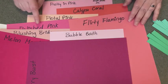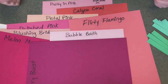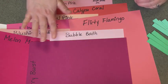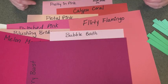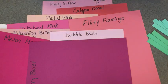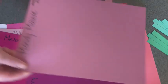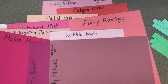So this is Polished Pink back here. Man, Bubble Bath almost looks white. When it's put up with some of these darker pinks, it almost looks white. Now I am going to go ahead and introduce, oh, you know what? I should put Moody Mauve here too. We'll just stick that right there. Yeah, we'll stick that there.